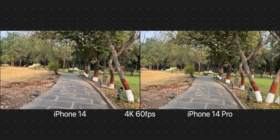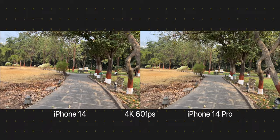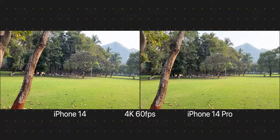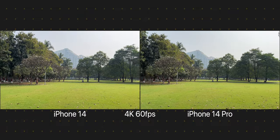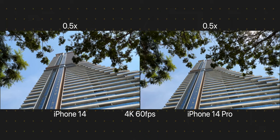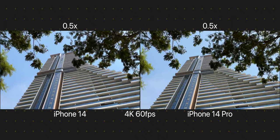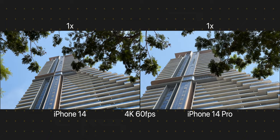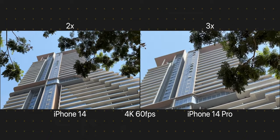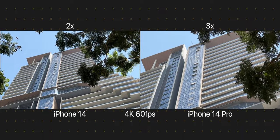We won't be spending too much time on videos either, because they also look similar from both the phones. Details, video resolution and frame rate options are exactly the same on both the phones. If something's different, then that is the amount of zoom you can achieve while shooting these videos. iPhone 14 can zoom up to 3 times, while the iPhone 14 Pro can achieve 9x zoom while shooting videos. So if you need to reach further while shooting images or videos, you will definitely love the iPhone 14 Pro.